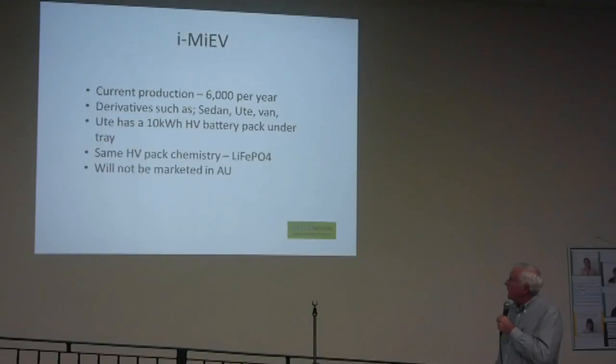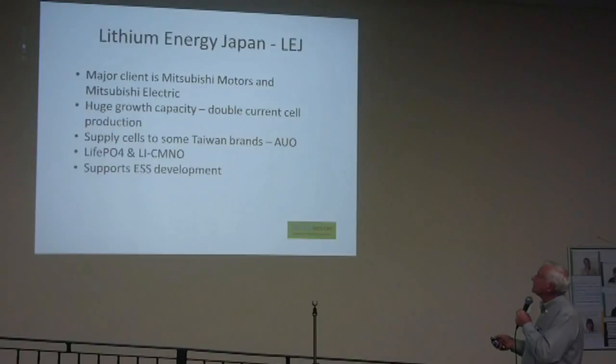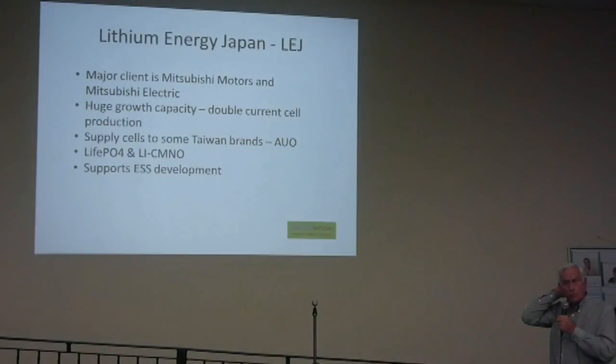The battery, the cell factory that we went to that makes the cells, Lithium Energy Japan, they showed us their forward numbers. It's in production for another 2 years. And then there's a new car coming out, which was, wow, that was exciting. So for all of us iMiEV drivers, that's what's happening over there. Lithium Energy Japan, that's the company that manufactures the cells. They also make cells for other Chinese and Taiwan branded me-too products. So be aware that you could be buying an LEJ cell and you don't know it. Their major client is Mitsubishi Motors and Mitsubishi Electric. Mitsubishi Electric for the house side of it and Mitsubishi Motors for the production car side of it.